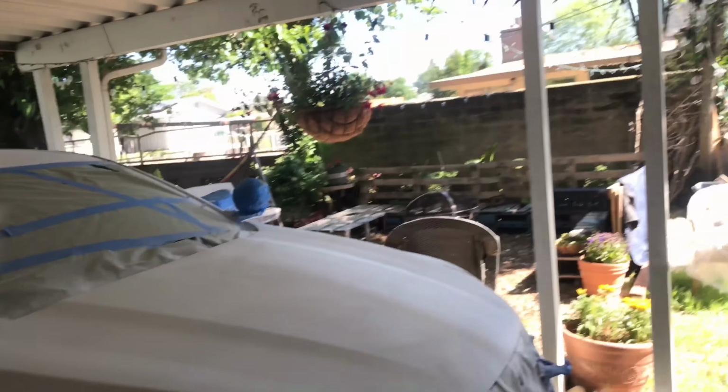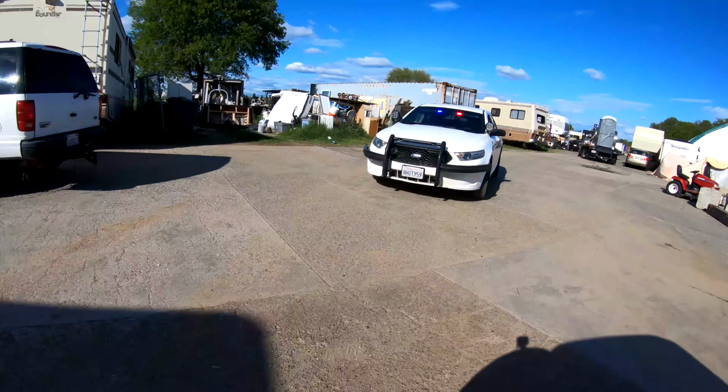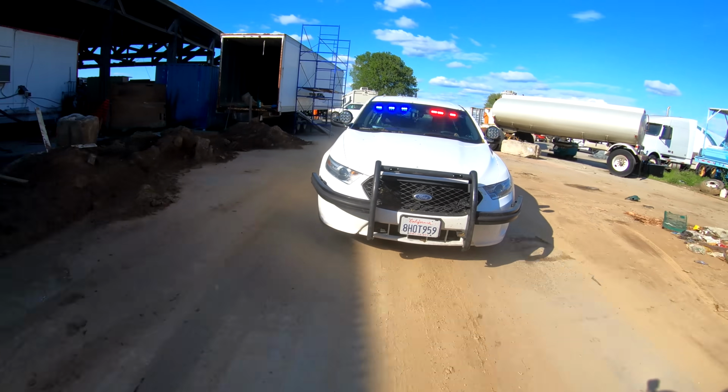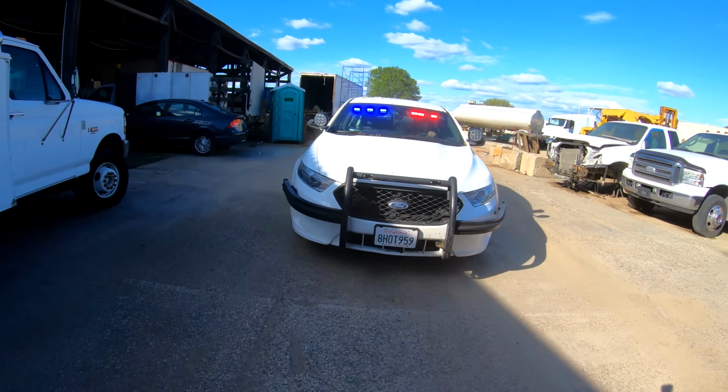Alright, so now time to add the shiny gloss white. Oof, look at her now. This has to be the most aggressive looking police car out there.